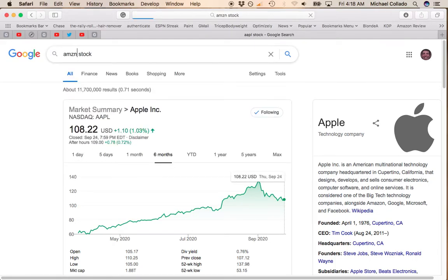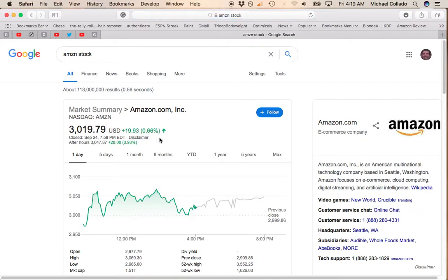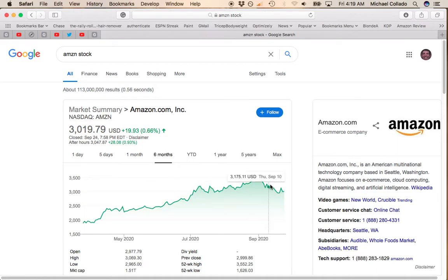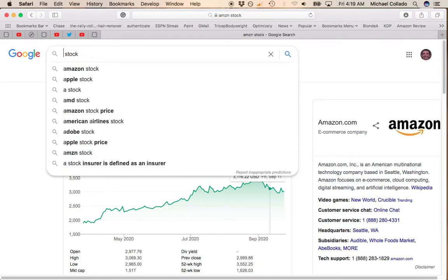And then finally, let's take a look at Amazon over here. It was up almost 1% and then up 1% after hours. The 1 month chart on it is still pretty ugly, but you can see it's turning up a little bit over here. And on the 6 month, it looks like you can create some consolidation here before we move up to the end of the year.